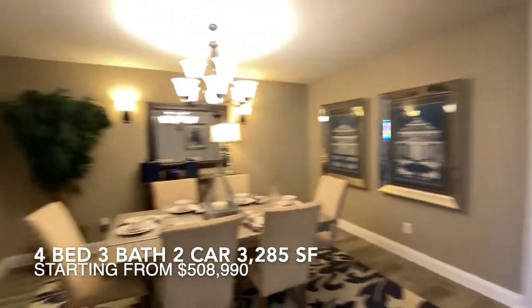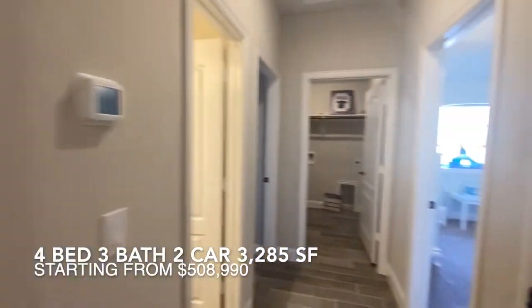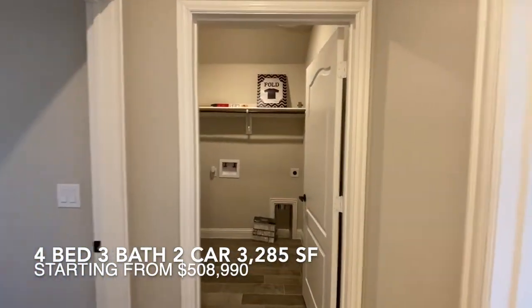This community falls under Waxahachie Independent School District with grade schools. Please see links below in description for more information about the city of Waxahachie and Waxahachie ISD. Please take a look around.